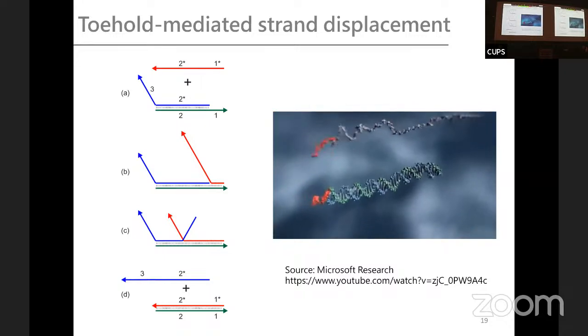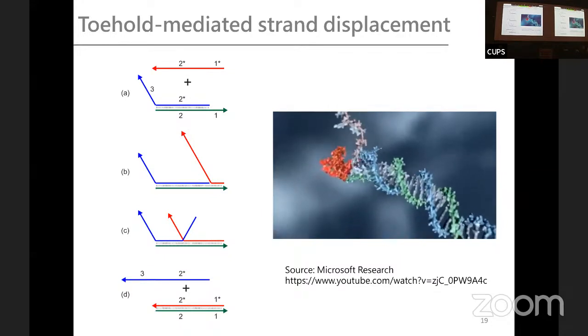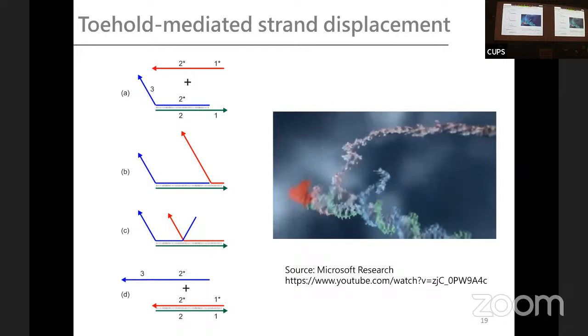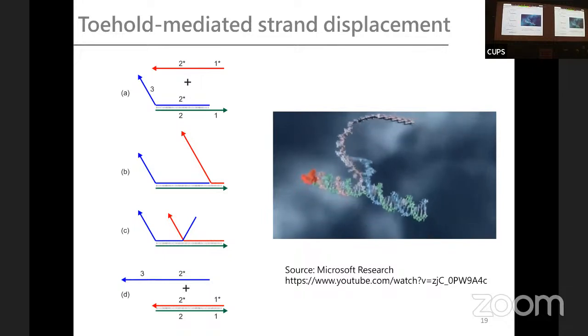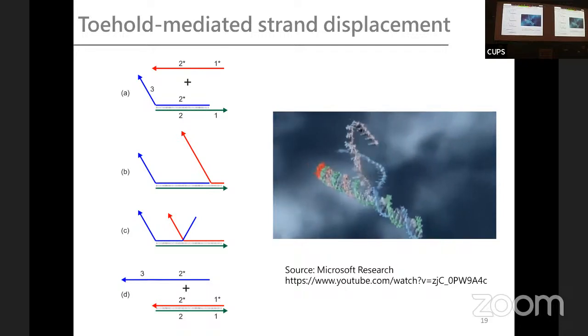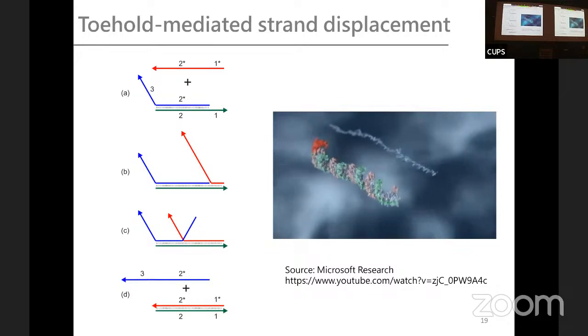So I have the animation here. Originally, these two are hybridized. Now I input the driving strand, I call it the driving strand, into the solution, and then this one can hybridize further and further, so that this one will be displaced from its original position. And this process is called toehold-mediated strand displacement reaction.